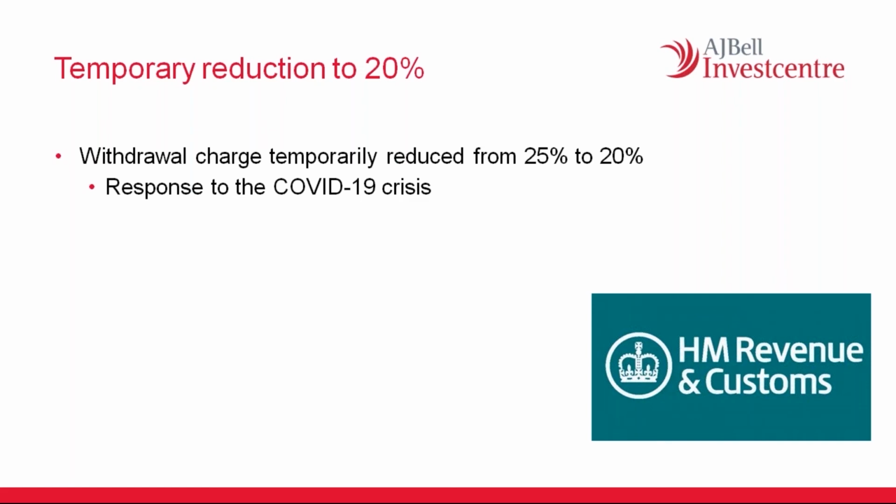So this reduction to 20% has just been brought in. To give you an indication of how much people take out of lifetime ISAs, roughly about £3 million was paid in penalties for the first 3 months of 2020. And anecdotal evidence says that the amount of withdrawals from lifetime ISAs over the last few months has slightly increased.